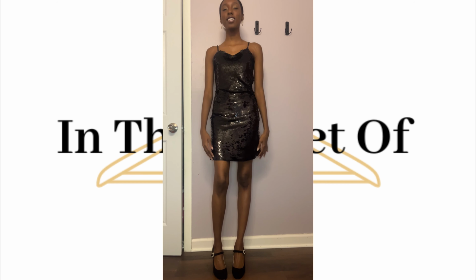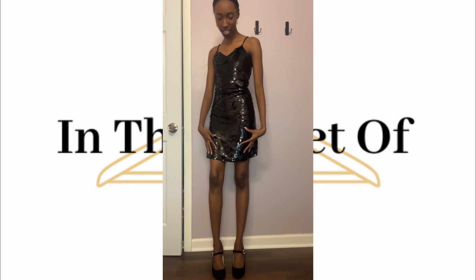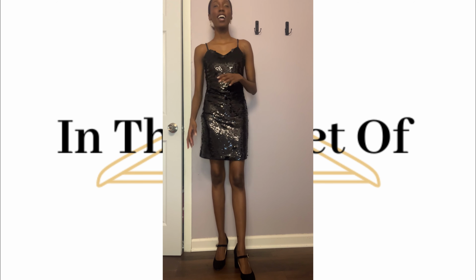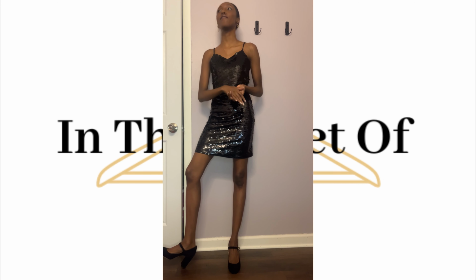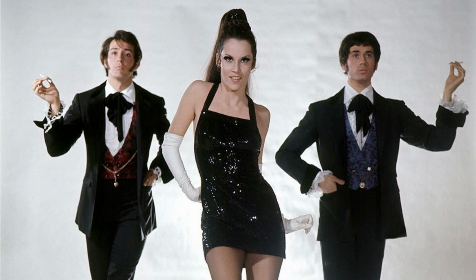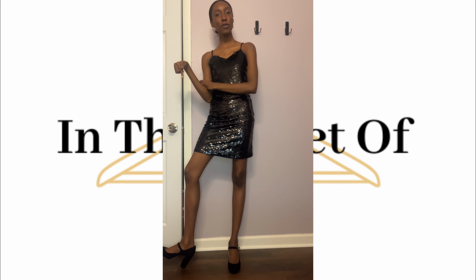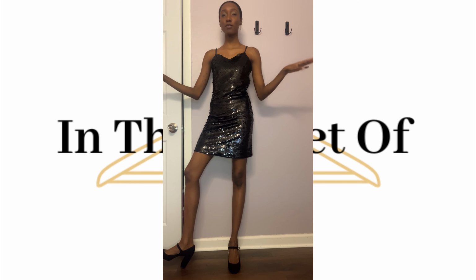I'm selling this Michael by Michael Kors sparkly spaghetti strap dress. I love it. This is honestly one of my favorite dresses. With this, I actually was inspired because I finally saw Sweet Charity. I've never seen it, and literally that scene with the, what is it, the Aloof and the something else, I was like, girl, I have that dress too. That's so crazy, and I kind of have those shoes. Just throw in a pair of white gloves, boom, you got it.